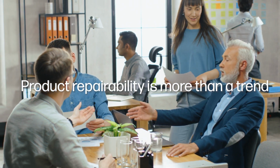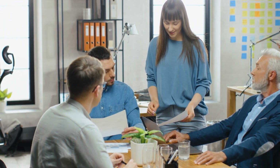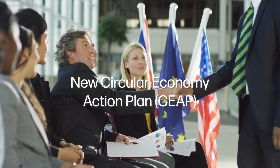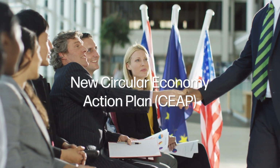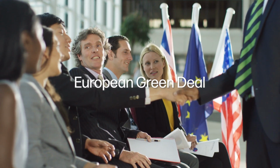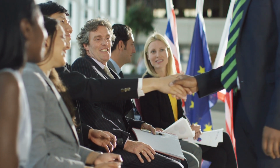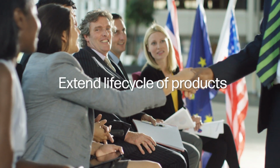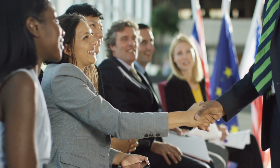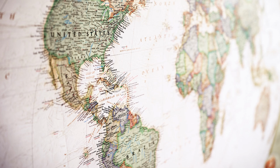Product repairability is more than a trend. It is a strong and long-lasting requirement for industry players. In 2020, the new Circular Economy Action Plan was adopted by the European Commission. It is a cornerstone of the European Green Deal, the new agenda for sustainable growth. It has defined several initiatives to extend the life cycle of products. It is one of the many legislative and non-legislative measures to close the loop of product life cycles.